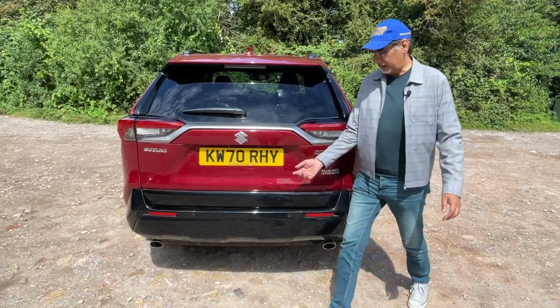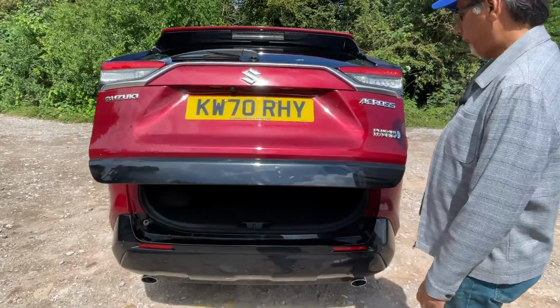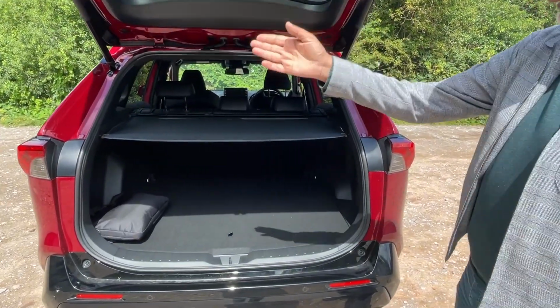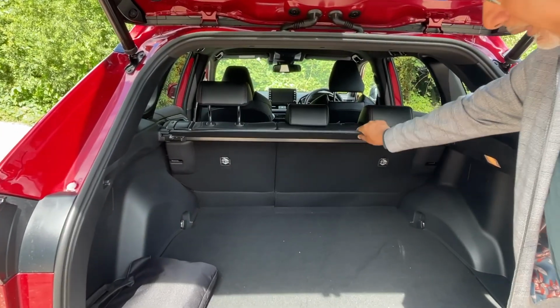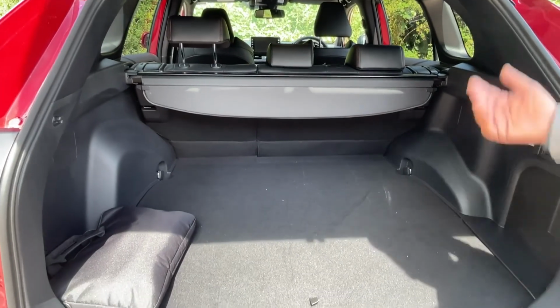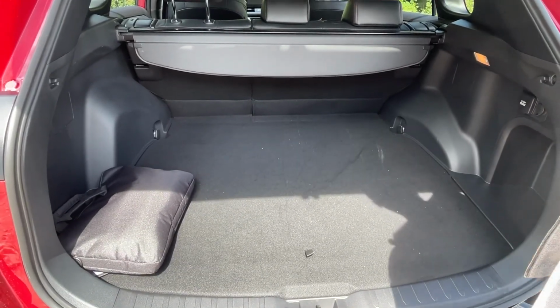So let's check out the boot. It is a power tailgate, as you'd expect at this level of pricing. Across plug-in hybrid, and one side is fuel and the other side you actually plug it in. So you get, as you would expect, a pretty generous boot with 60/40 split folding seats. You get 490 liters of space. Fold the seats down, you get 1,168 liters of space.